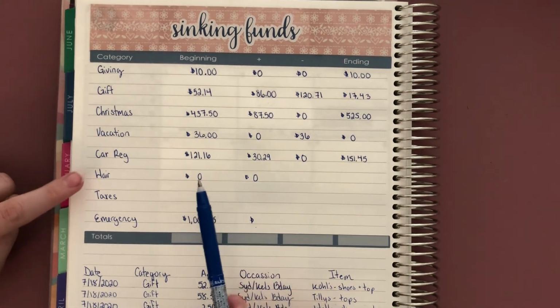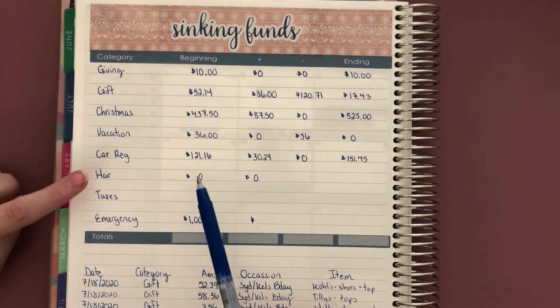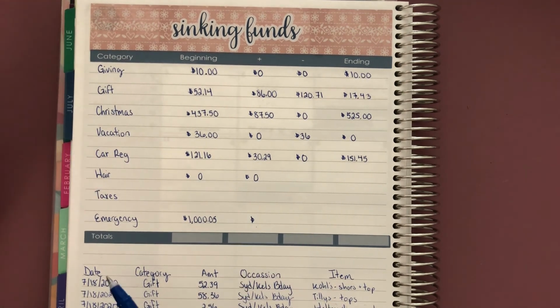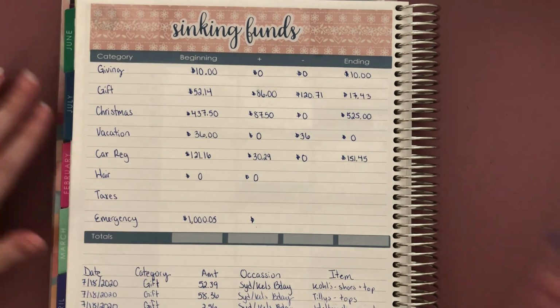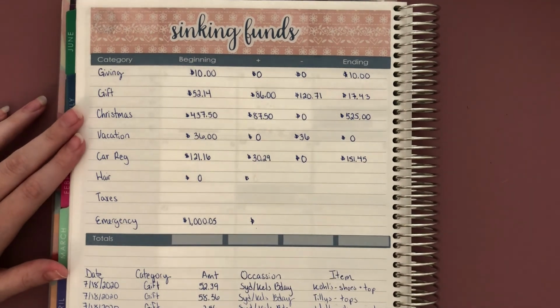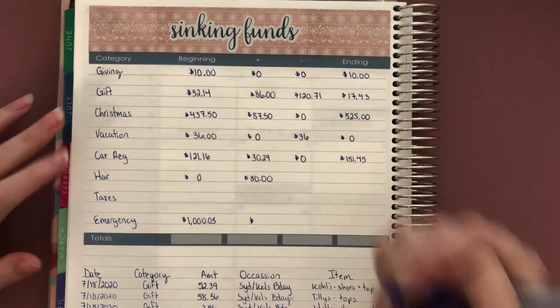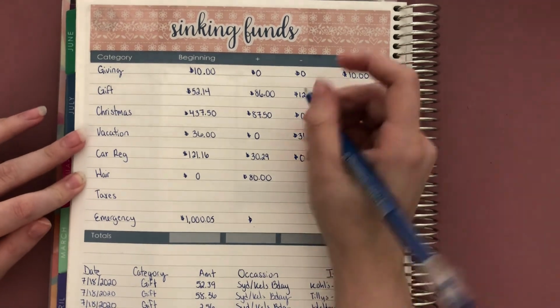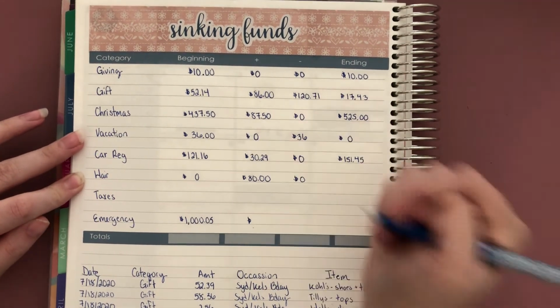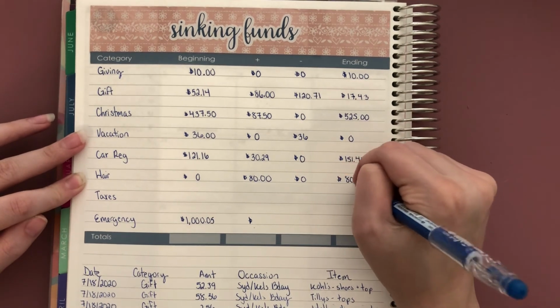So hair, like I said, I was planning to go at the end of July, so I wasn't going to put it in my sinking fund just to take it back out, but that didn't happen. So I ended up selling some things around the house. I got $80 in cash, so I just put that towards my sinking fund for hair. And I didn't get my hair done, so that's going to be $0, and my total will be $80.